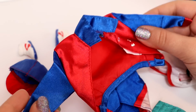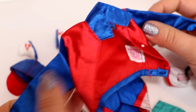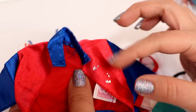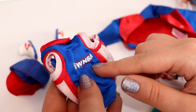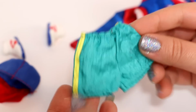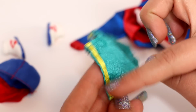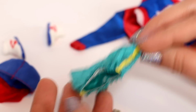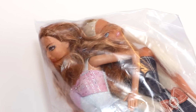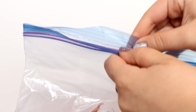Wah. This is a really nice red and blue jacket. It looks like there was some kind of little logo right here, but it came off. So this is from an NBA Barbie doll. So this is the shirt it came with. I also got these teal shorts with this yellow stripe going down the side. I got another shirt, a hat, and these shoes. I got these two Barbies for $3 together.